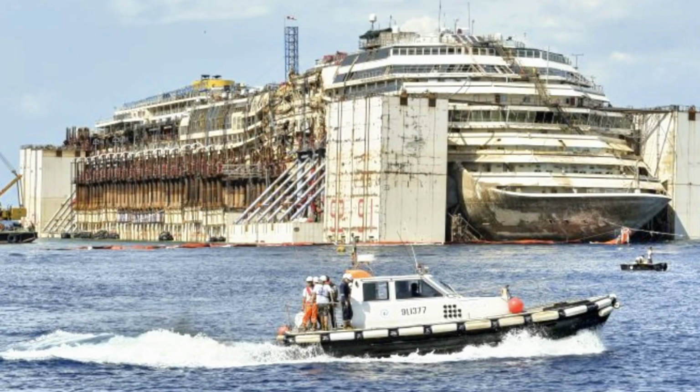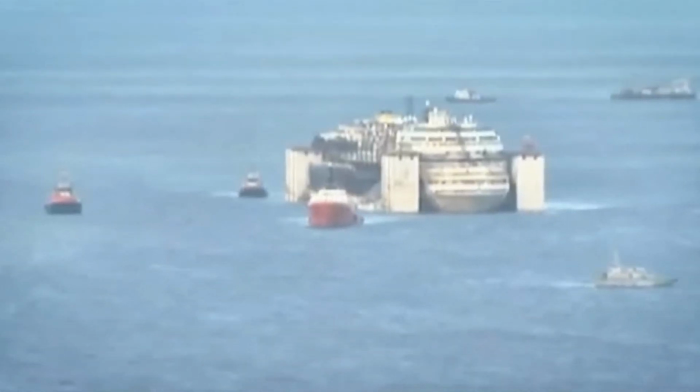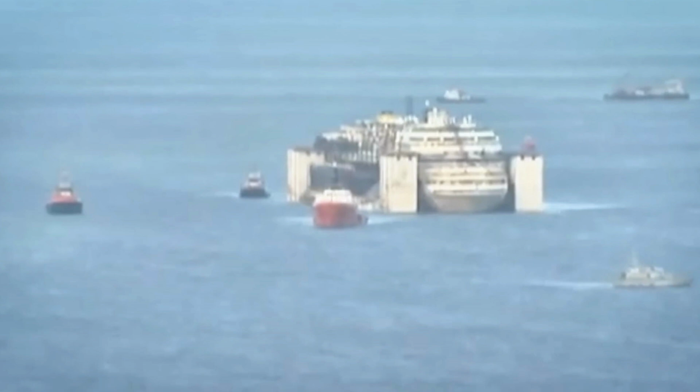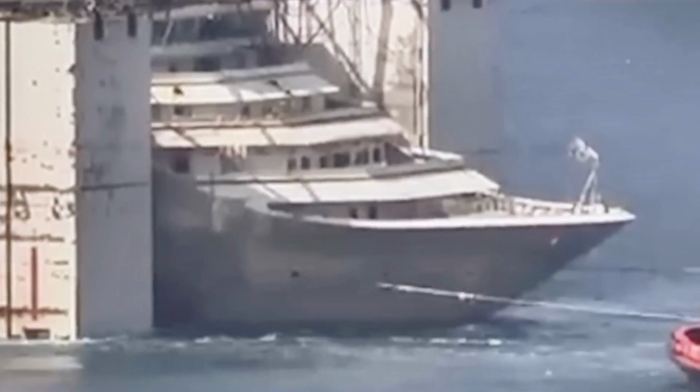Constant communication between tug operators and the salvage command center ensured that the tension on the tow lines was maintained within strict limits to prevent further damage. Over the course of several days, the Concordia was slowly and carefully hauled from the treacherous waters off Giglio Island into the safer and more controlled environment of the Ligurian Sea.